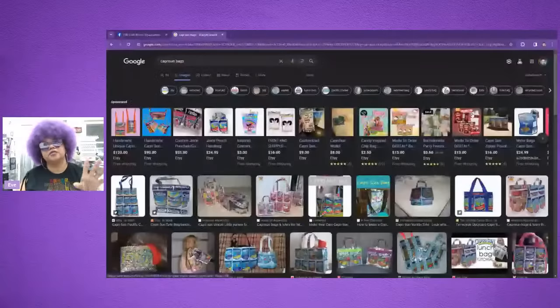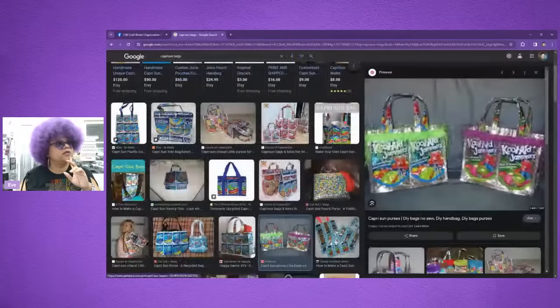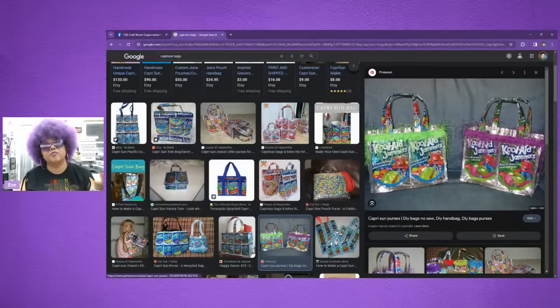Okay. So that's that. And for those who may not know what I'm talking about with the Capri Sun pouch, let me show you what it is we're looking to do. It's a sewing project. It's not embroidery, rather. I can show you what I was talking about. So here's the Capri Sun pouches, but this is the one. See how they got the fringe? Mine is, of course, way more boa than that.